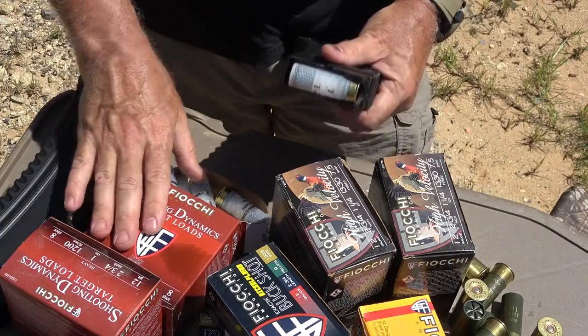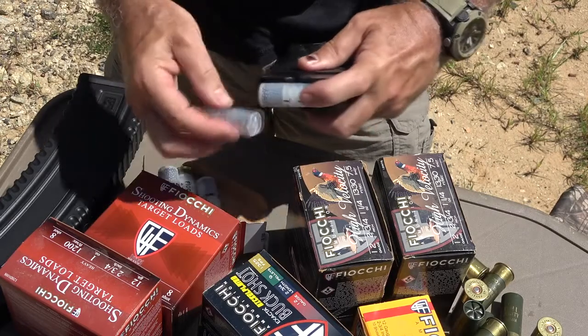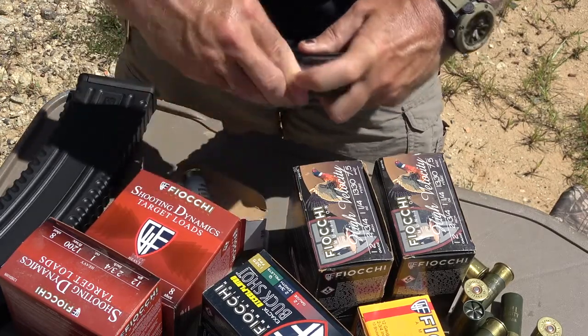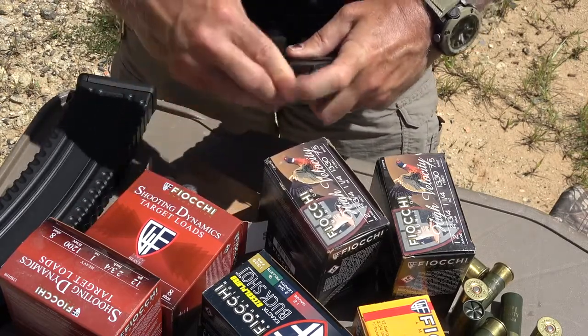All right, we're going to try a number of different loads. We have some target loads, we have some high velocity, we have buckshot, and so we're going to try these and change the gas systems. We really appreciate Fiocchi for supplying the ammo for us, especially during this time, all made in the USA, good quality shooting stuff.